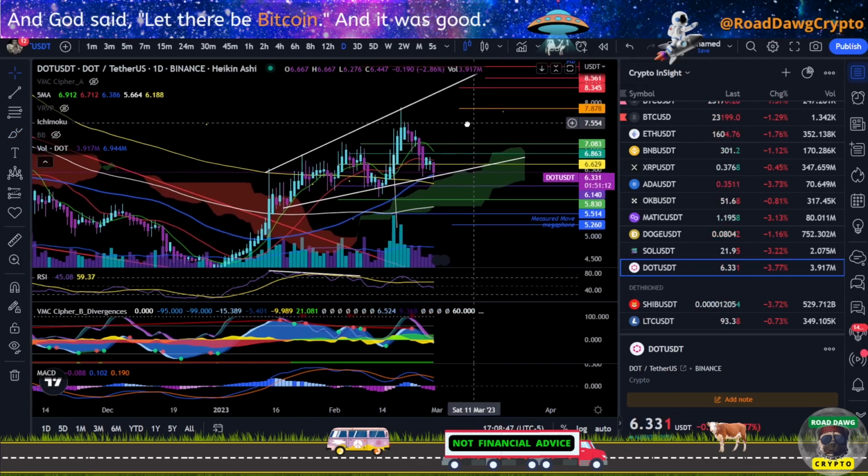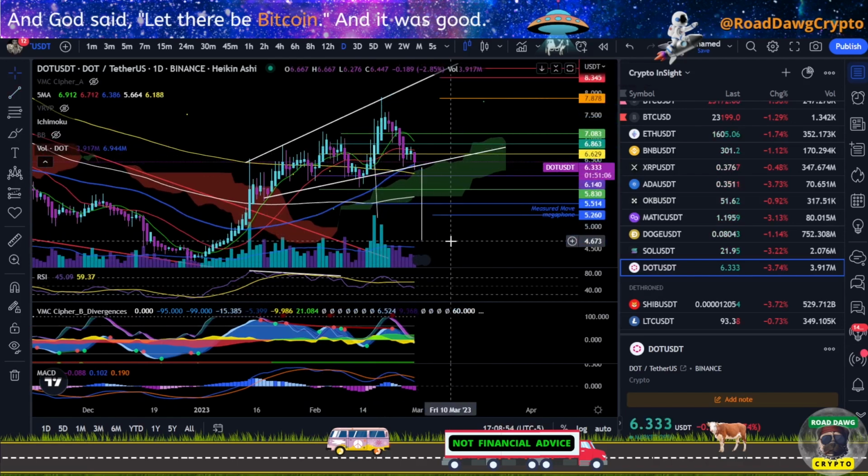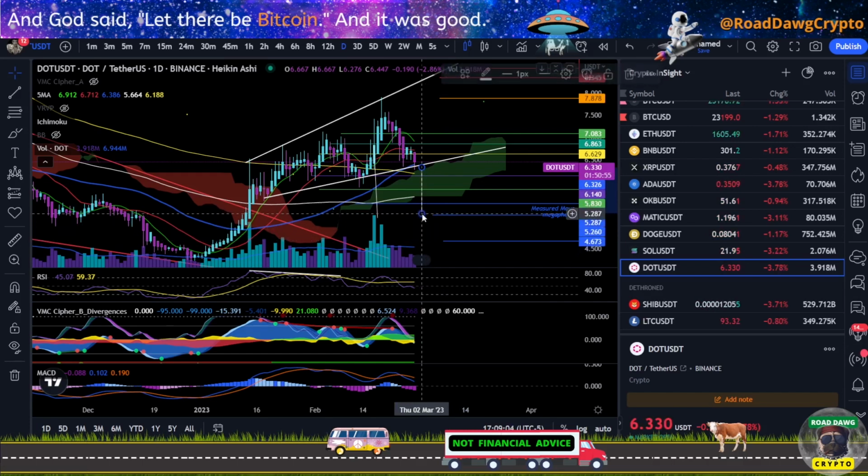Now we are still in a rising channel, more of a rising megaphone pattern. Now this pattern does have a measured move to take us down to this area right around $4.67. However, these usually only meet about 45% of the move, which should bring us right down to this previous target that we had about $5.22, $5.24.